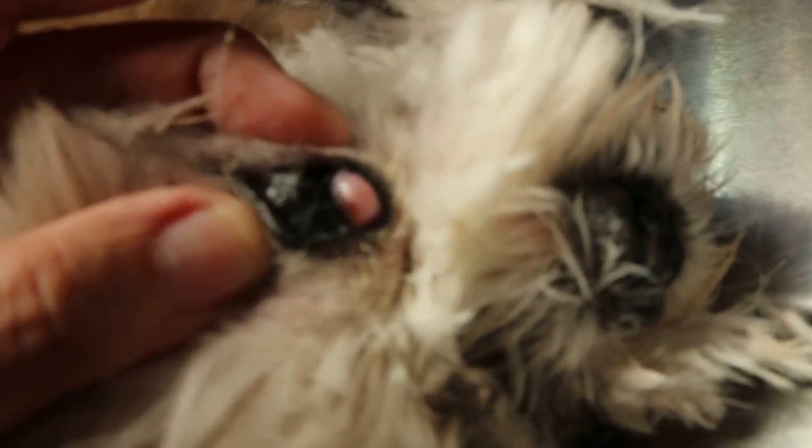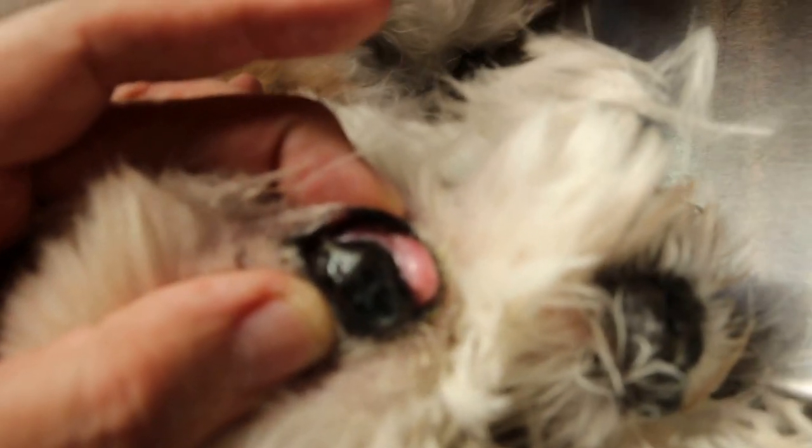So you have this hyperpigmentation. Let's see the cherry eye. So turn over this side. Turn over this side. You can see that the eye, there's no more tearing because of the cherry eye.